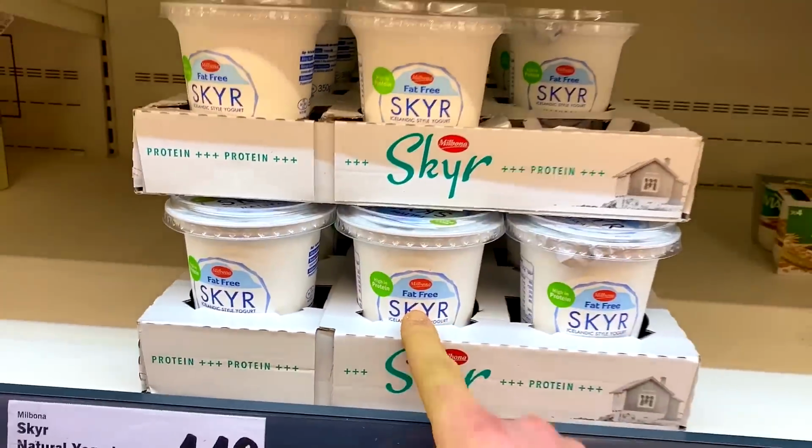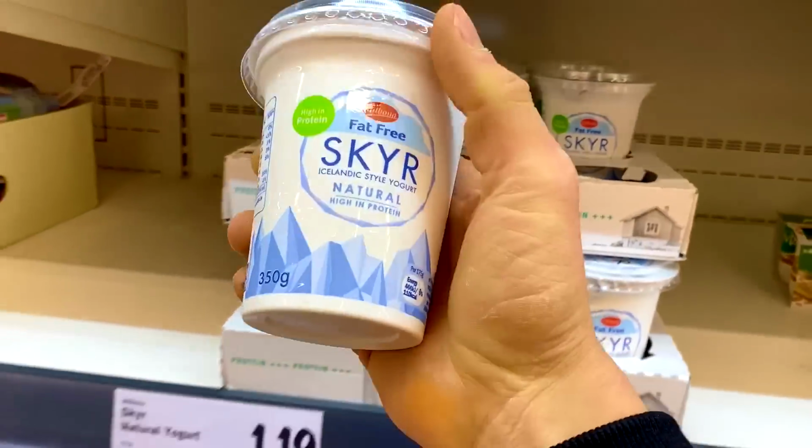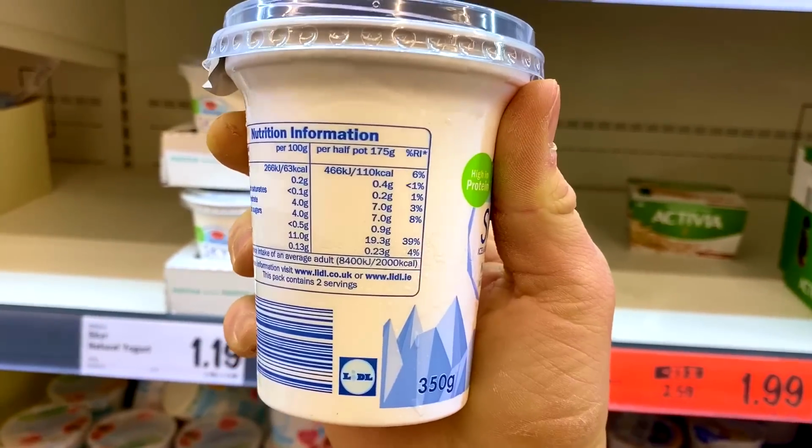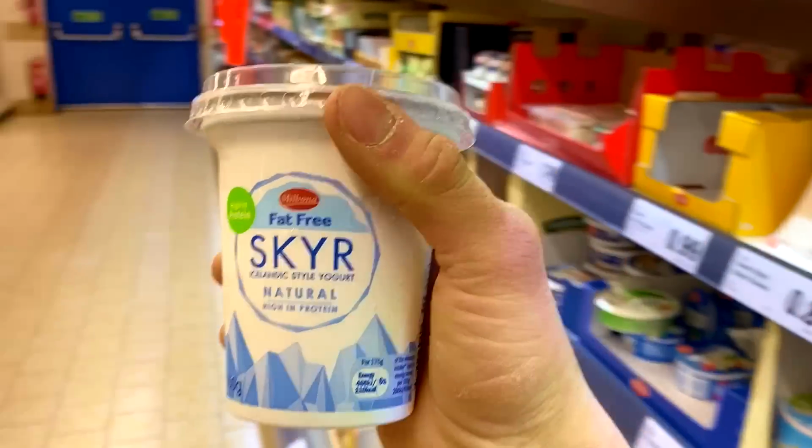But what we didn't get, and is going to be the game changer, is Skyr yogurt. Okay, so if you don't have whey protein, this is your savior. For half a pot, you're talking 19 grams. So the whole pot, 40 grams of protein. And there we go, all of the ingredients.